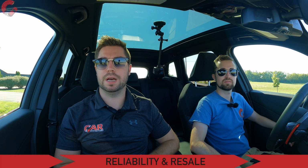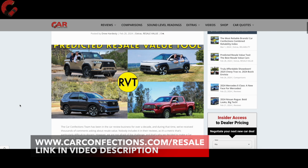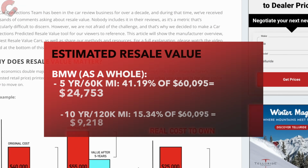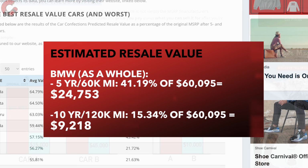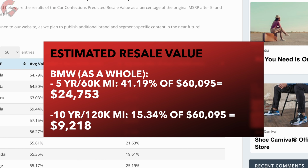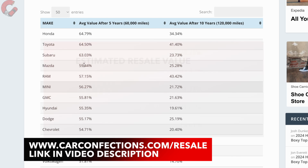But buying a vehicle is about more than just the original MSRP, so let's discuss resale and reliability. First up, let's talk about resale value. As an economics graduate myself, we took the time to develop what we think is a good estimate for this BMW X3's potential resale value. We estimate that after 5 years and 60,000 miles, it'll be worth 41.19% of original MSRP, and after 10 years and 120,000 miles, 15.3%. Now, it's worth noting that is lower than industry average.